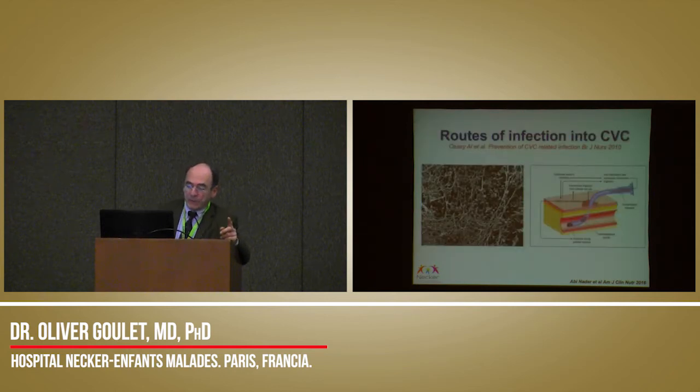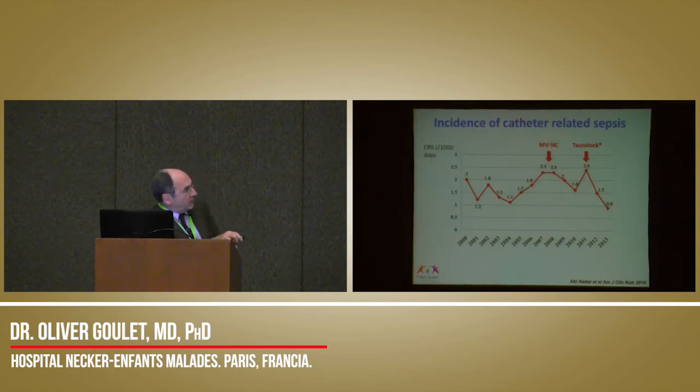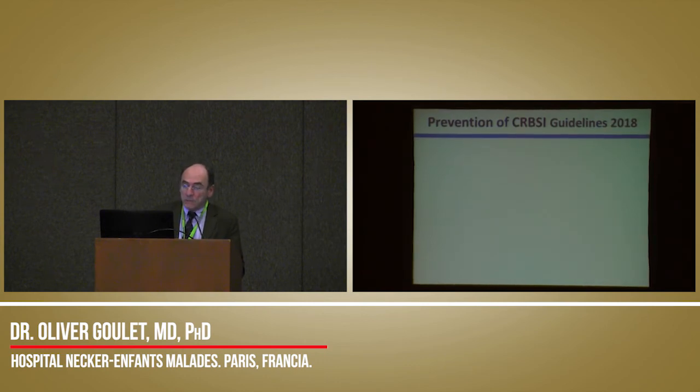And as shown by the previous speaker, the causes of catheter-related infection were well described, between the cutaneous cause, the biofilm and the thrombosis. The most frequent infection is caused by Staphylococcus epidermidis. And by using taurolidine, we moved the incidence from almost 2.5 to below 1 catheter-related sepsis per 1,000 days of parenteral nutrition. You remember the number in the United States, almost 9. And taurolidine for us makes the difference.